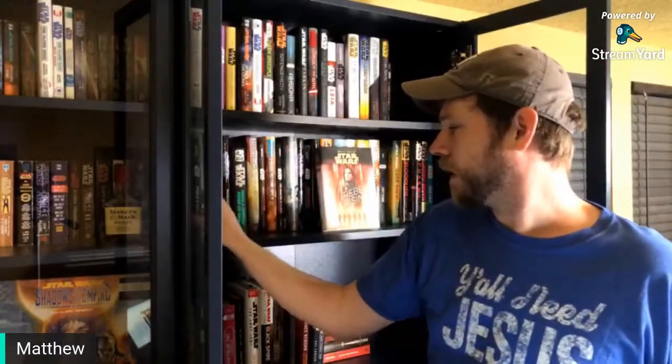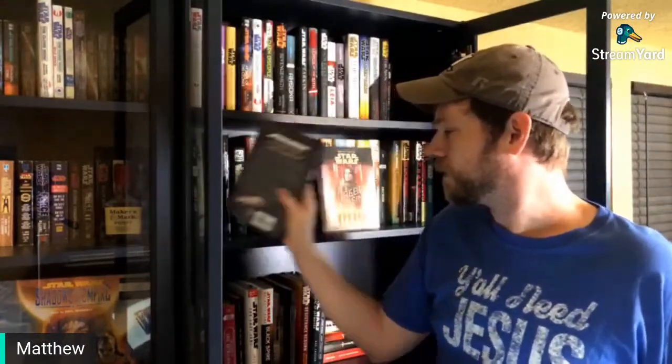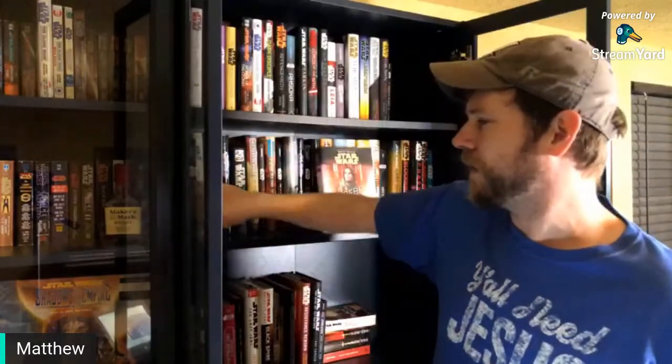These I'll keep on the shelf. These junior novels. We got Lando's Luck, and then Pirate's Price. One of these, I think Pirate's Price, I don't think I finished that one. I don't think that was a very good one.